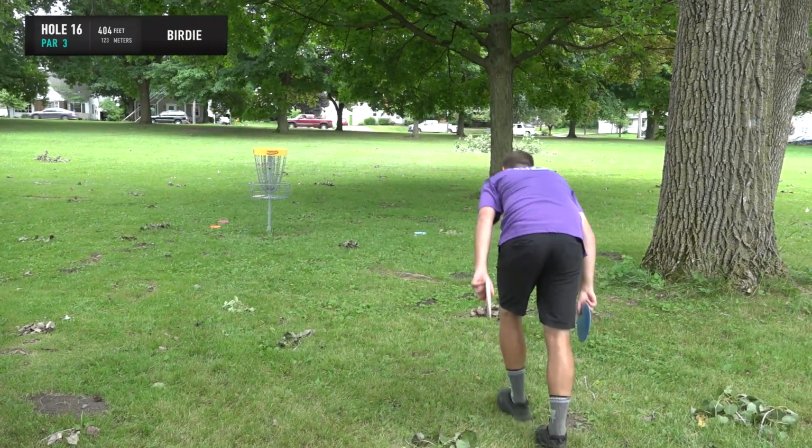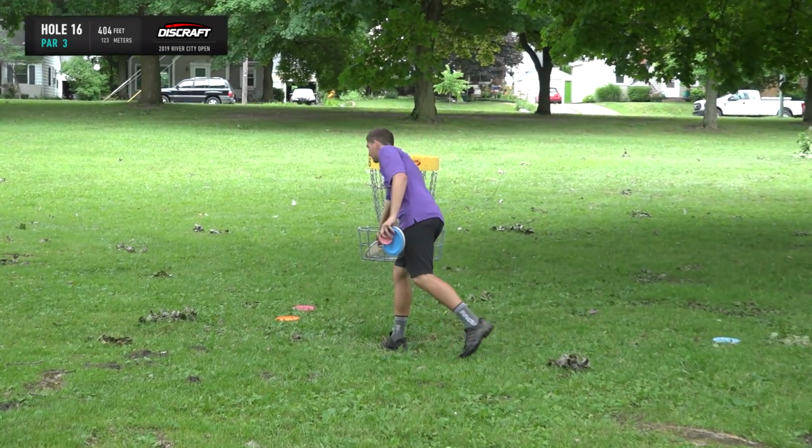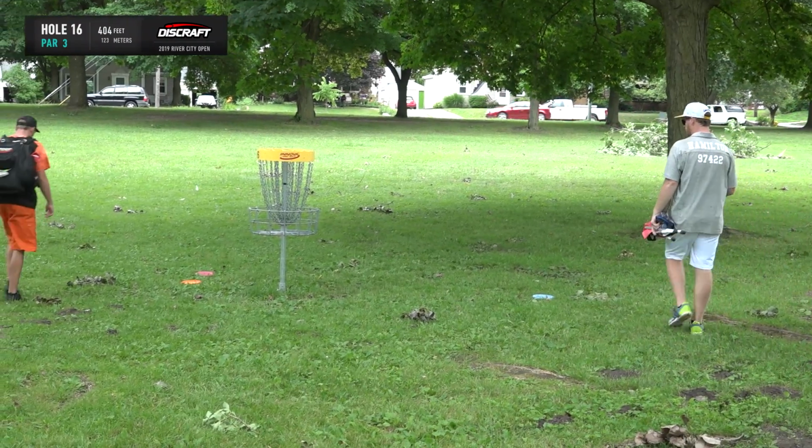Ooh, that's a great catch, because he has thrown a couple discs right there, and they have not caught. So that was a good catch. Yep, that definitely was Am side, but thankfully fell down in the basket for a stroke on the card.